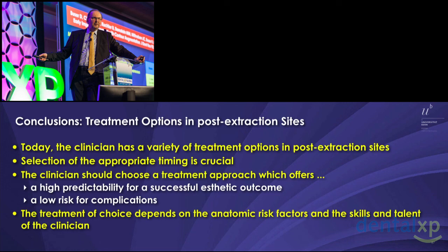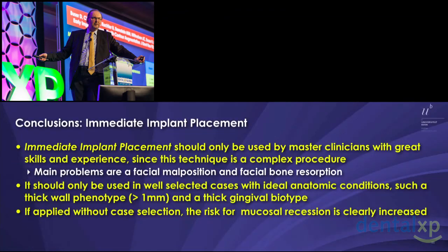And the treatment approach depends on anatomic risk factors. So you have to analyze the patient very carefully. When you go for immediate implant placement, you should be a master clinician. Do that on a frequent basis with talent and good experience. And you have to select your patients very carefully. If you apply this technique without inclusion criteria, then you run the risk to have severe facial mucosal recession.